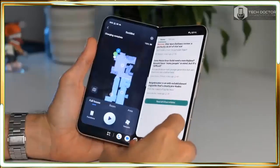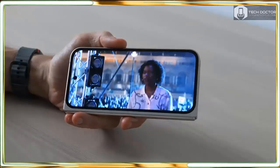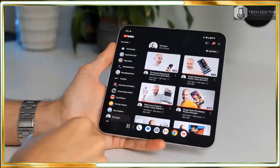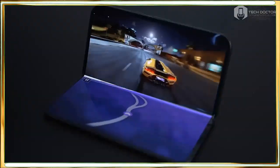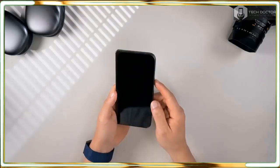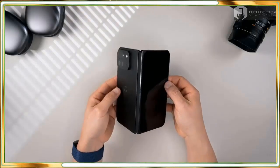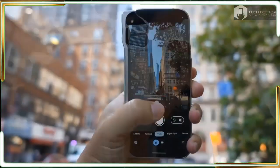In my Pixel 9 Pro Fold review, I will tell you if all the new changes are enough to give this device that prestigious title of Best Foldable Phone. Now that the novelty of foldables has dissipated, it's going to take the Pixel 9 Pro Fold a whole lot more than just flexing to convince people it's worth the money.